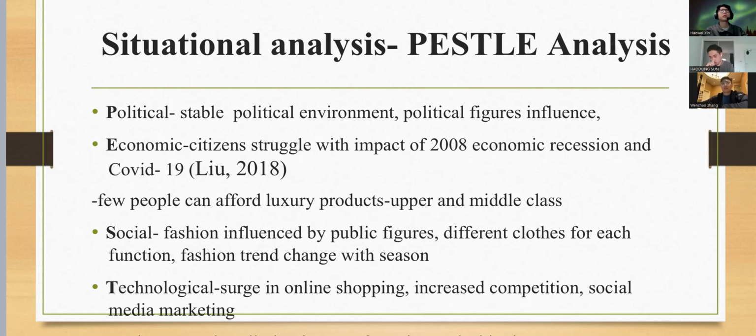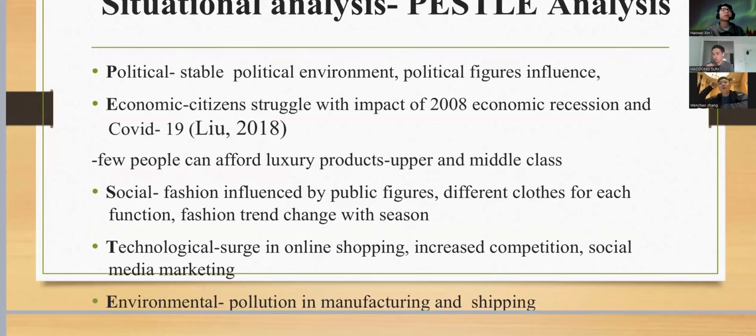The economic state in the US is stable. However, those in the middle and lower classes are still recovering from the 2008 economic recession. Besides, the recent COVID-19 pandemic has also increased the rate of unemployment. Most people in the two social classes lack the disposable income to purchase luxury fashion products.